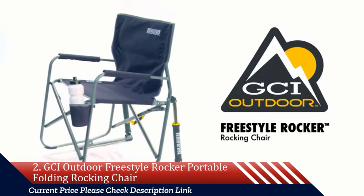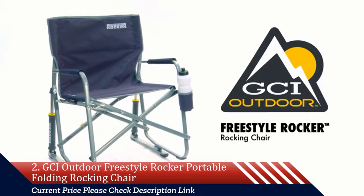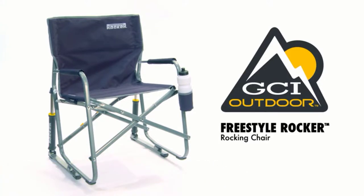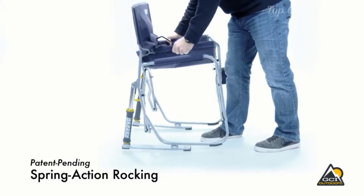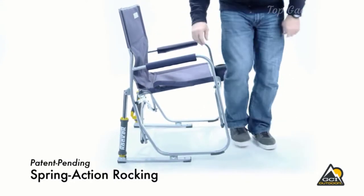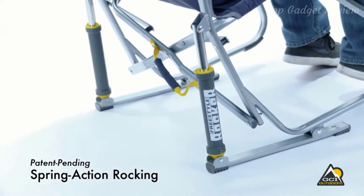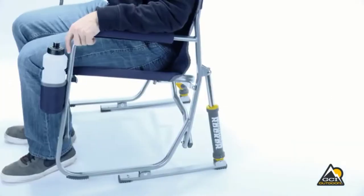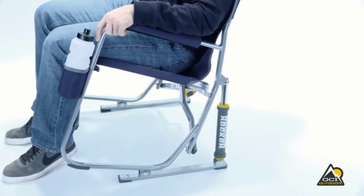Why is a rocking chair so universally loved? Because of the sense of total relaxation and stress relief it creates. The Freestyle Rocker from GCI Outdoor is a portable rocking chair for all of your on-the-go adventures. With a patent-pending spring-action rocking technology, the chair rocks smoothly with its uniquely designed rock shocks. The Freestyle Rocker provides a smooth and relaxing rocking motion on soft or hard terrains.